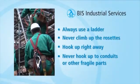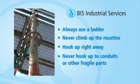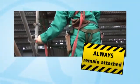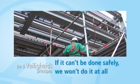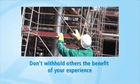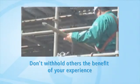Whenever you have to get up, use a ladder. Never climb up the rosettes. Hook up right away. Never hook up to conduits or other fragile parts. Always remain attached. We won't allow you to not be hooked up. If it can't be done safely, we won't do it at all. Correct each other and don't withhold from others the benefit of your experience.